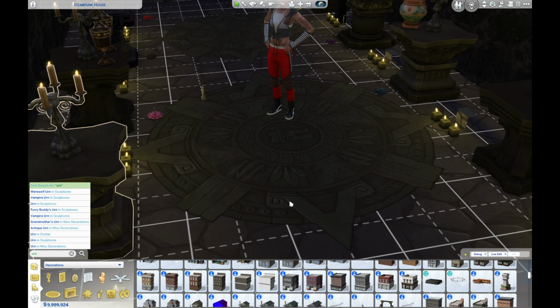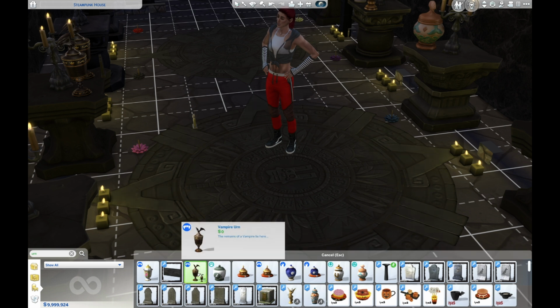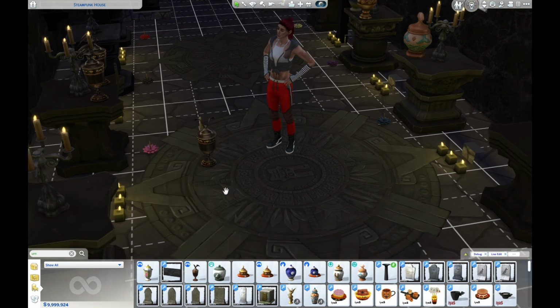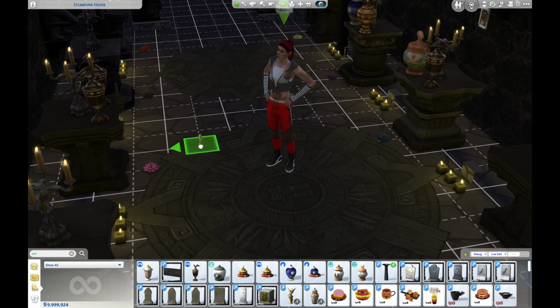That's literally the urn floating in the water. That's the one that was highlighted, though. This is the one that we want. Let's just put this one there for now. Where's my teeny tiny tombstone? I'm gonna put this here for a hot second.